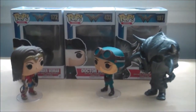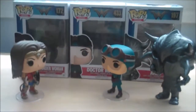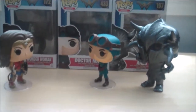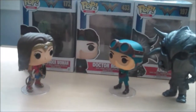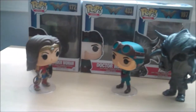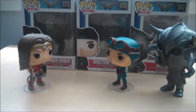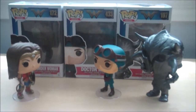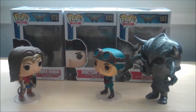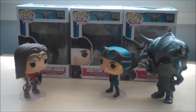All of these pops that I have are the only ones that I'm going to be getting in the Wonder Woman series at this point in time. I knew that Ares was going to come out, and I knew he was going to be an exclusive, so I'm really glad that he was very easy to obtain for a decent price. I'm looking forward to seeing other Rogues Gallery villains from Wonder Woman, hopefully Cheetah in a possible sequel, and I will definitely like to see how they're going to feature her in a DCEU film, so I can add her as a pop in my collection.